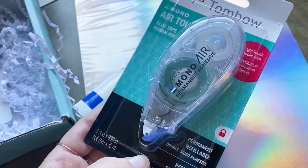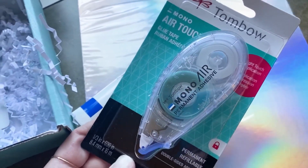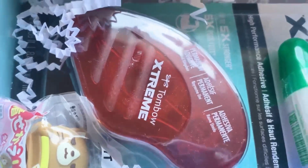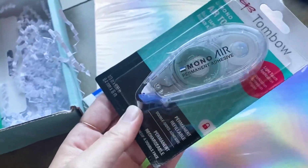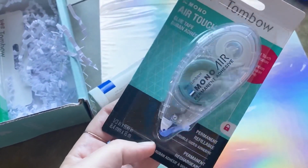I'm also really pumped that they have a new glue runner. Their glue runners are my favorite types of adhesives they make, especially the Extreme. The Extreme is my beloved. That's my favorite. So I'm looking forward to trying this new one. It's called the Mono Air Permanent Adhesive. It's gonna be a good time, I think. When I opened up this particular VIP box, I totally geeked out and was so excited. So let's go ahead and get started.